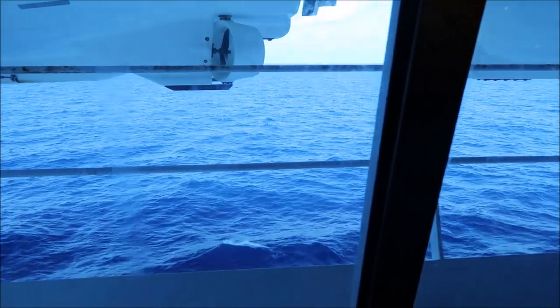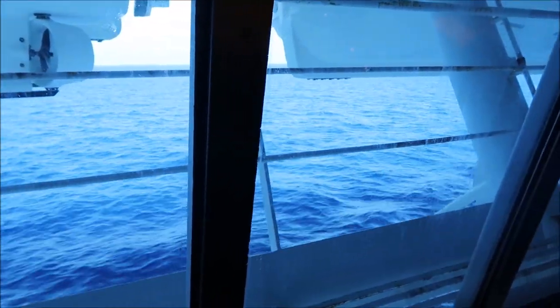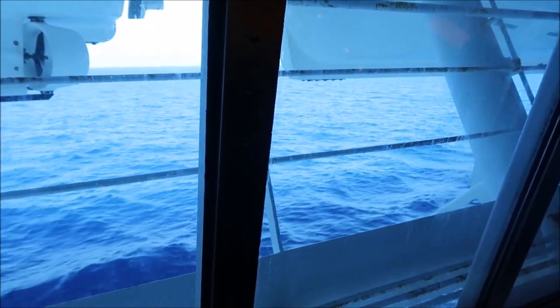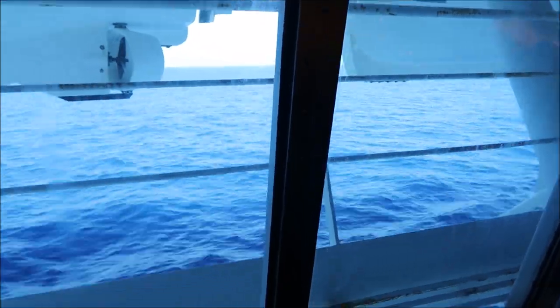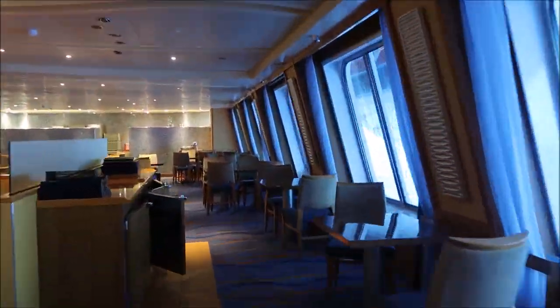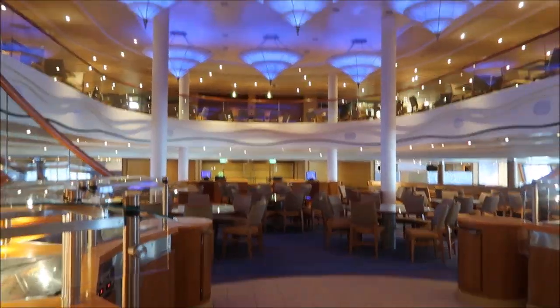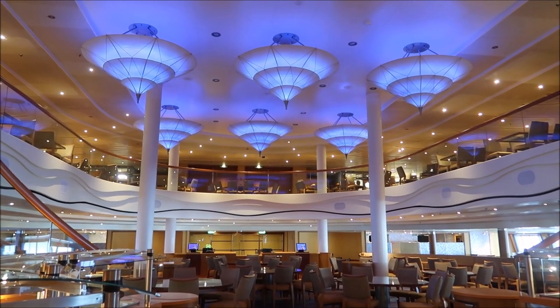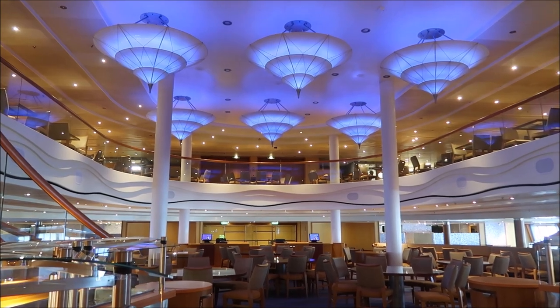This is the kind of view you'll have in this dining room. So yes, you do see the bottom of the lifeboats, but you have a beautiful ocean view as well. Blue decor in here. Sapphire.